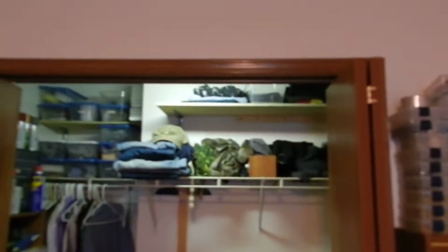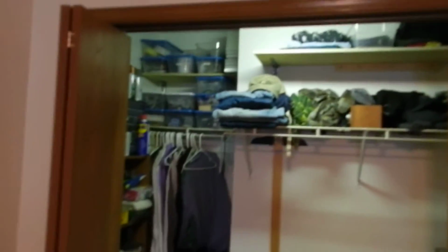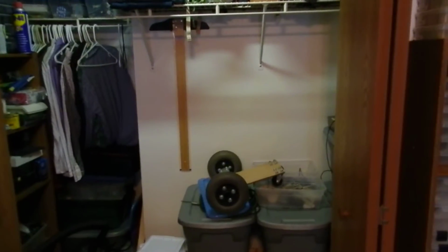Over here I have a closet, which I've added some additional storage to. I'll probably talk about that in a little bit. Over here is a shelf, lots of parts. We'll be talking about that.